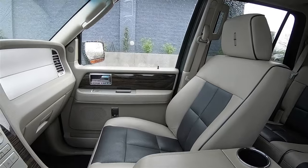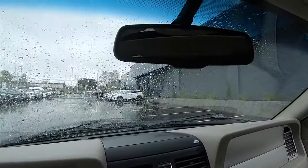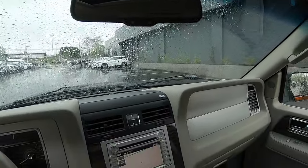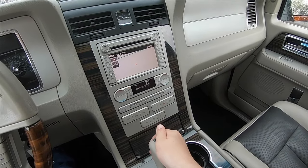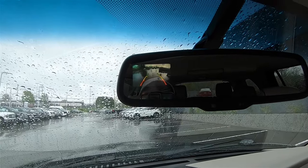Overall, the Navigator, even for 2008, is a very nice, very well-equipped place to be. Very high quality of materials and build quality. You have an automatic dimming rearview mirror. And another nice party trick is the rearview mirror actually conceals the rearview camera. It does feature stationary guidance lines.